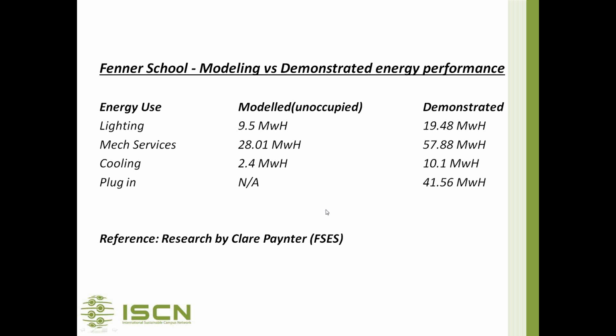In terms of the actual analysis of the building itself, the Fenner School did modelling on the design in terms of energy use, and what we believed each of the major elements of the building operations would consume. As you can see on the left-hand side, the models were done unoccupied, to be clear. The modelling showed the estimated megawatt hour consumption for lighting, mechanical services and cooling.